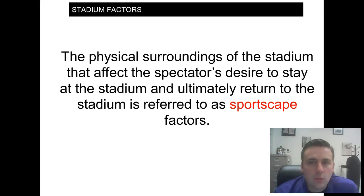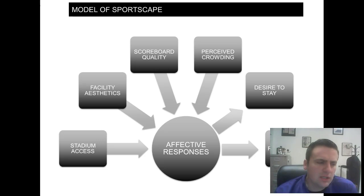Something as simple as the physical layout of a facility can affect a consumer's spectatorship and whether or not they're going to come back in the future, whether they had a good time. A good way to look at this is different aspects. The first one is stadium access. We'll talk about place marketing later. But the ease of entry and exit into a facility is a big deal for a lot of sports spectators.